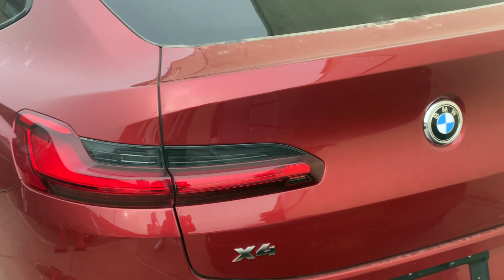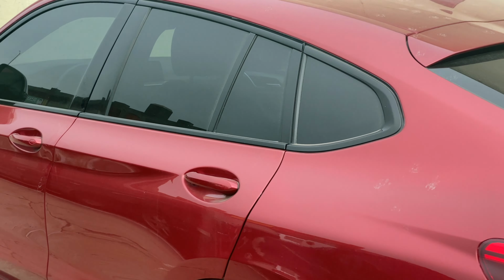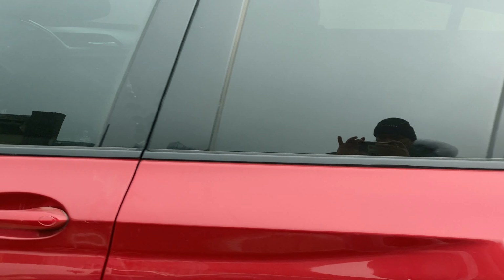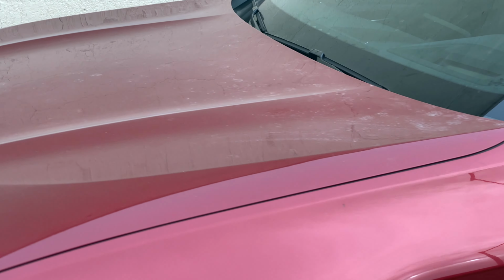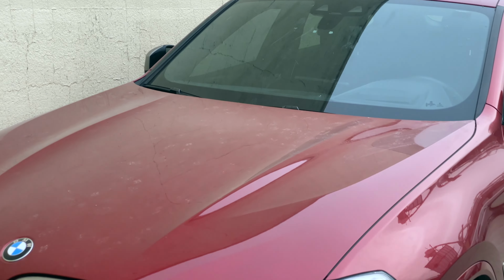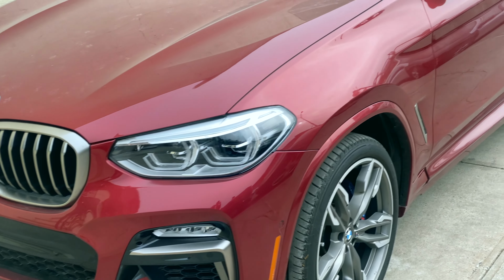My boy George selling this too. I thought about it. Now that I got another kid on the way, I don't know if this is big enough. This X4 is me. Plus he asked for 75,000 for this.